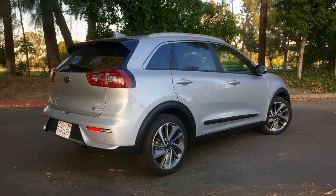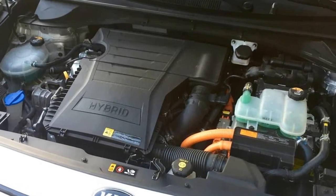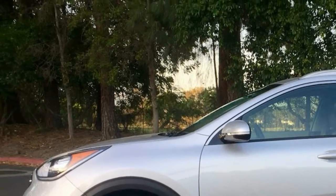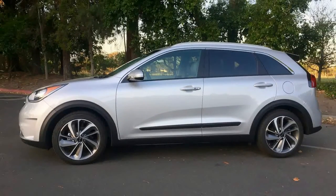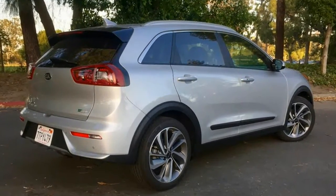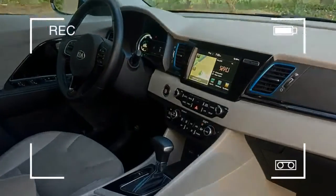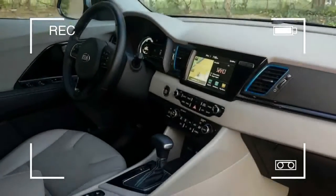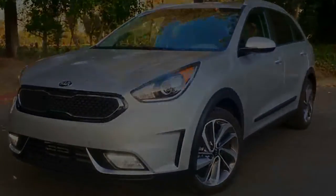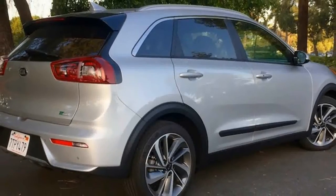But the Niro's budget origins are in plain sight. A vast swath of thin plastic on the dashboard practically stares back at the passenger. The leather upholstery feels more serviceable than luxurious. Safety-conscious customers might also rather trade one of those heated or cooled items for the automatic emergency braking or adaptive cruise control that are part of the $1,900 advanced technology package, too.